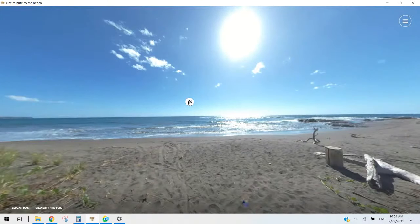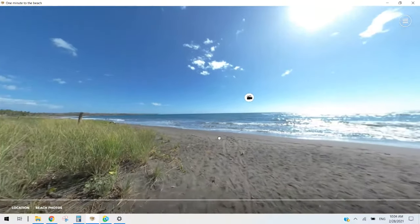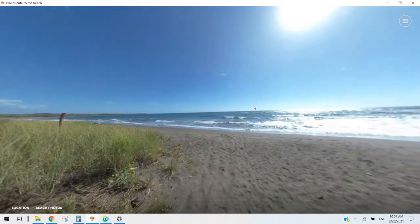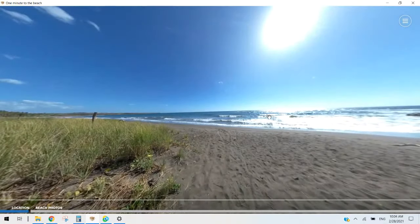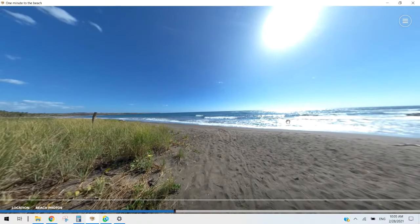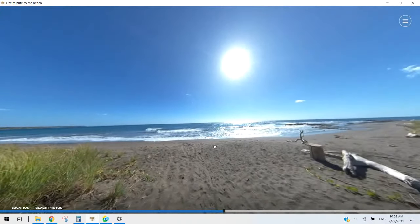I'm going to go ahead and play for you a video clip of the beach, the waves, etc. For anyone who's suffering through winter weather, this is what you're looking at here at Playa Boca del Venado.